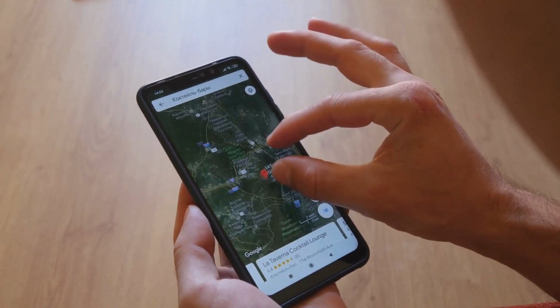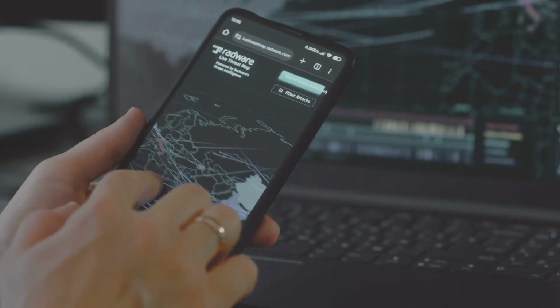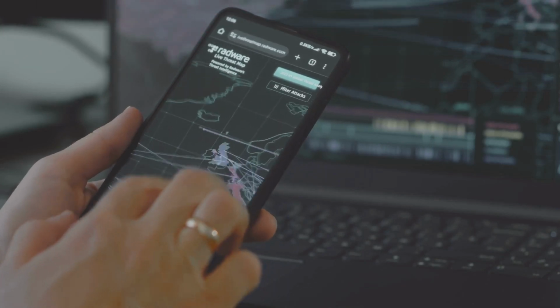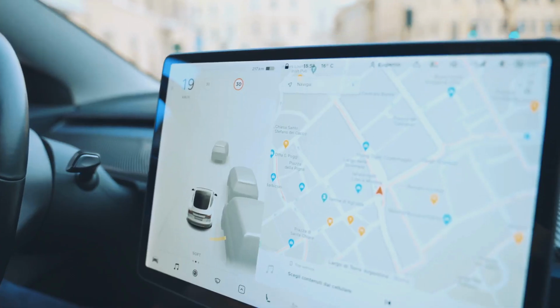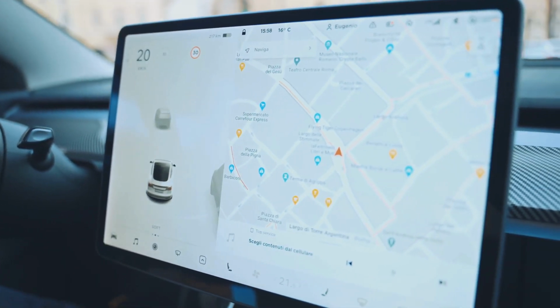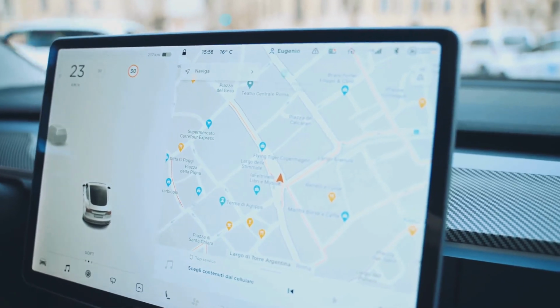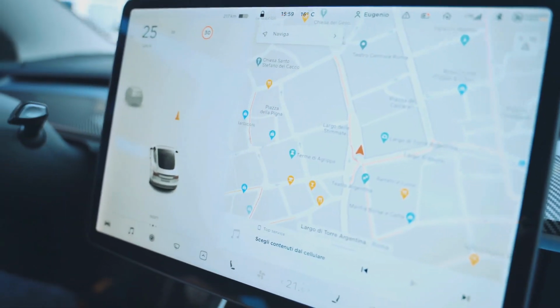Section 5. Google Maps versus the competition: why it's the right choice. There are many navigation apps out there, but Google Maps stands out. Here's why. Accurate maps and real-time traffic. Google Maps has the most up-to-date maps and traffic information. It constantly updates to reflect the latest road conditions, ensuring you always have the best route.